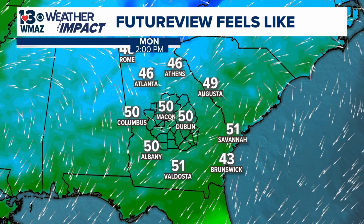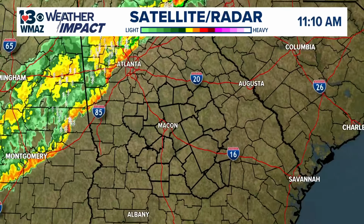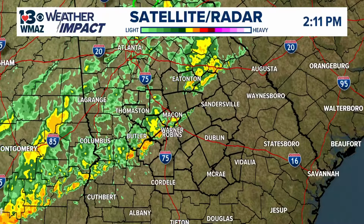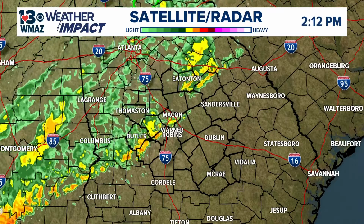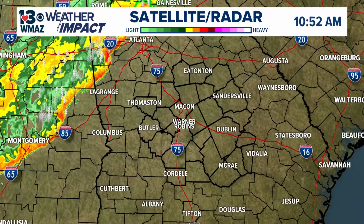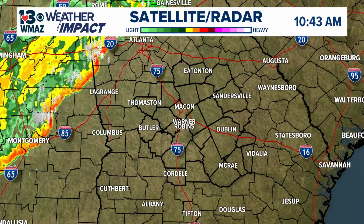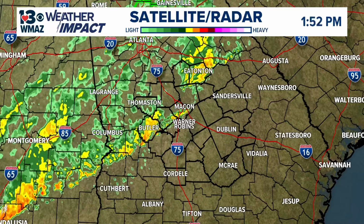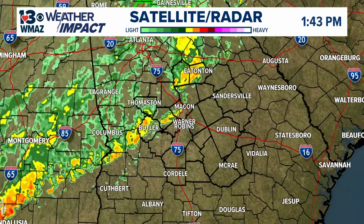So here's one last check at the radar, just to show you what's going on as of right now, showing you that the line associated with the cold front is weakening tremendously. It's breaking apart. Right now we just have scattered showers going through the central portion of our viewing area. So showers just moved through Macon. It's getting into Houston County at the moment. Warner Robins about to receive rain.